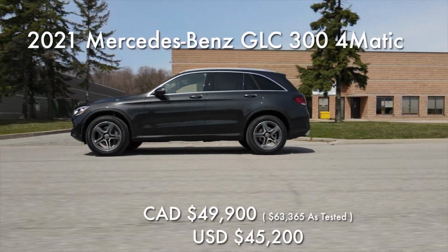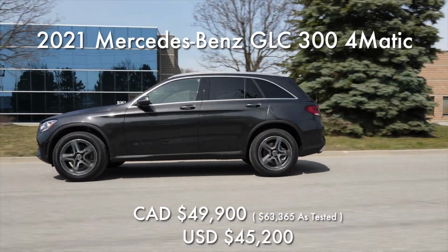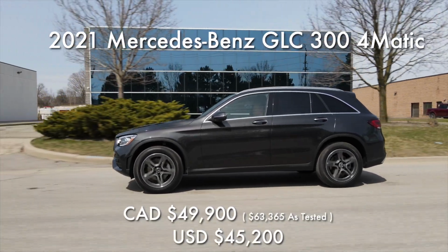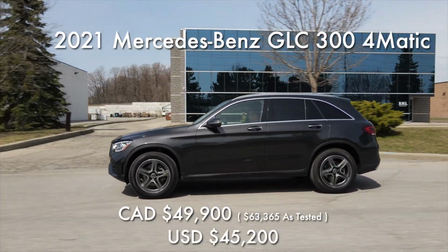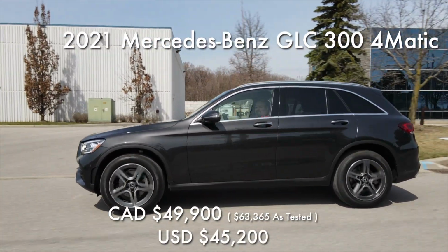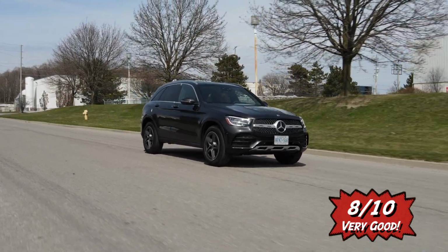Prices in Canada for the GLC 300 4MATIC start at $49,900. The vehicle we have here today as tested is $63,365. As we mentioned before, in the US, you can get a cheaper two-wheel drive model or the more expensive hybrid. Overall score is 8 out of 10 for this soft and cozy SUV.